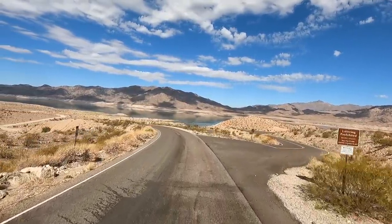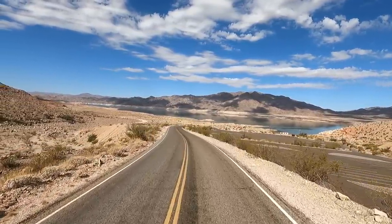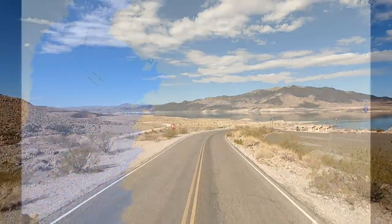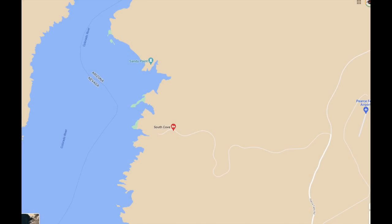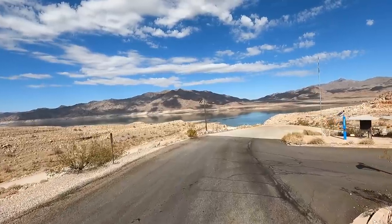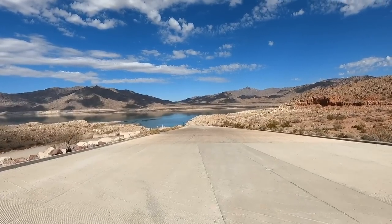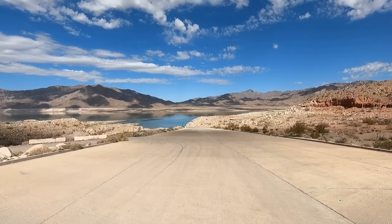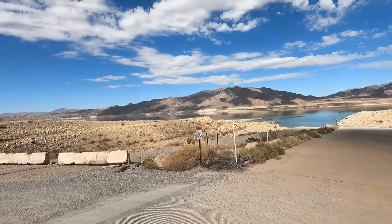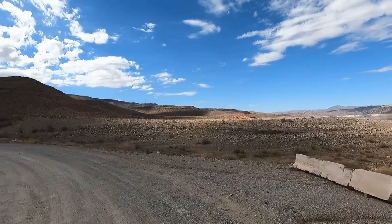So let's go explore, and there's not a soul here. Look at this. It's empty. It's abandoned. My goodness. Okay, well, let's go check her out. Yeah, there is absolutely not a soul here. My goodness. I see a couple cars way out. Let's go out to where we can camp. Oh, no. No camping. Look at this. You can't camp here anymore either, according to that sign. This was always a really cool boondocking area.